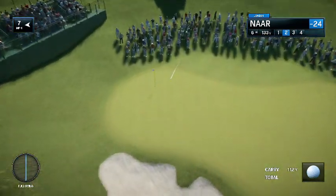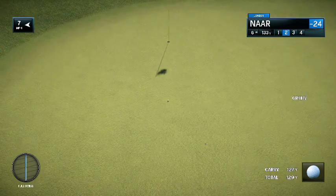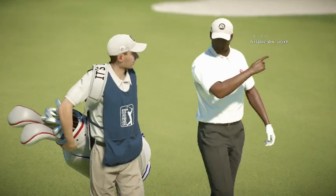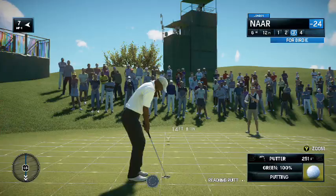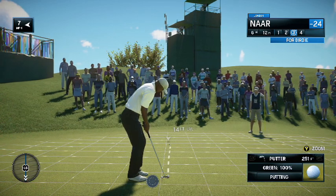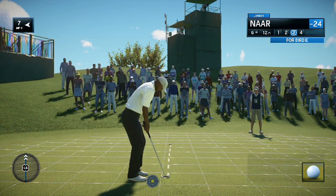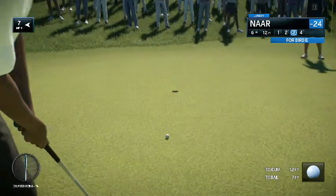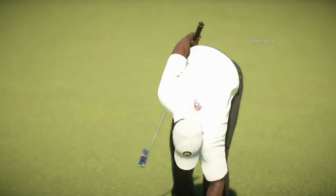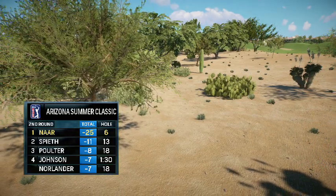This looks like it's going to find the target. This hole really sets up well for the player. Birdie yesterday, and a chance for another one today. Standing over this putt, concentrating on the read. Oh, dude, what a putt.